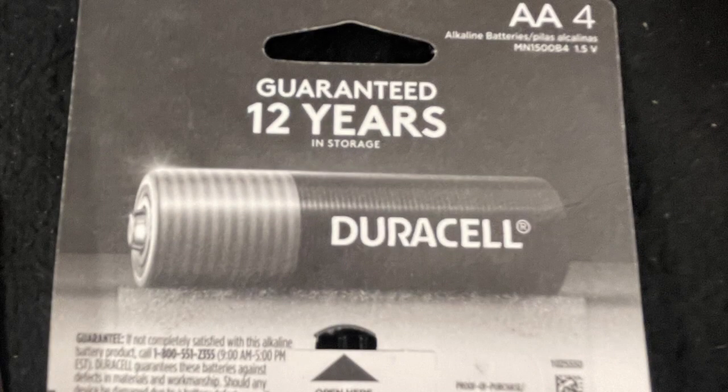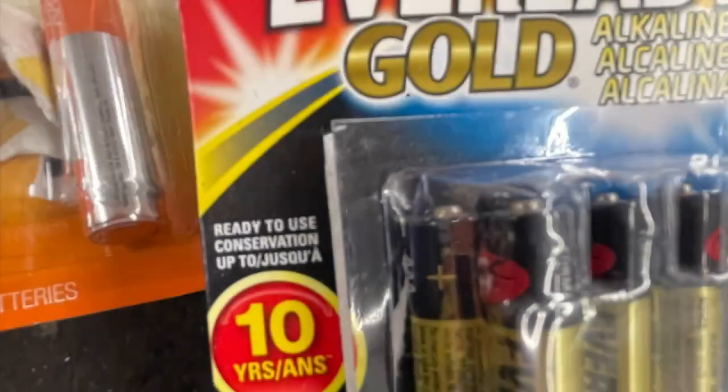Interestingly enough, all of the batteries, with the exception of two brands, claim to have a specific shelf life guarantee. Duracell, as you can see here, has got a 12-year in storage guarantee. They guarantee the batteries to be good for 12 years sitting on the shelf.